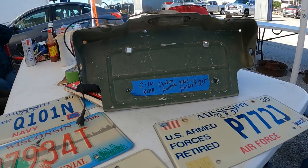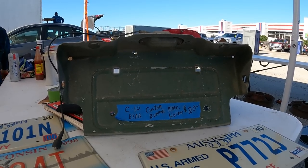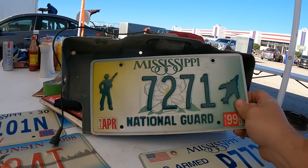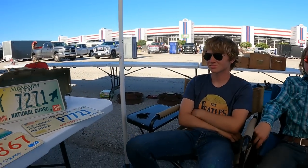And then I bought this for $67.72, but I think it's square body also. Anyhow, it's a tail light assembly. I got that for $15. That's really all we got today.